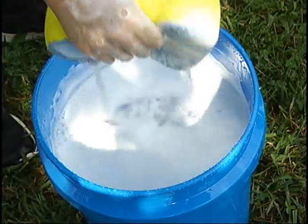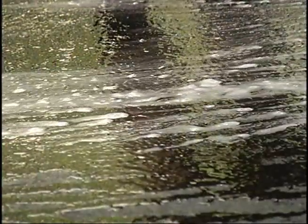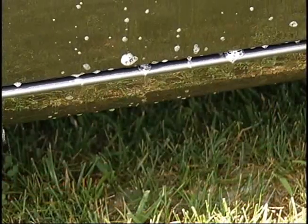A little soap and water can go a long way. When you wash your car in a driveway, the soap, oil, and grease can flow into storm drains and pollute our rivers and streams. Always try to wash your car on the lawn. This will allow the water to soak into the ground.